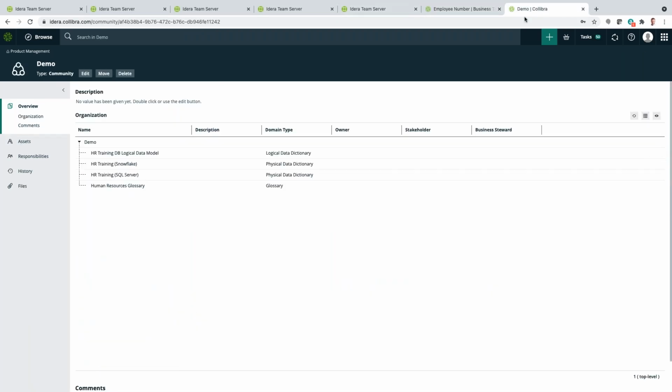If I just go across here, inside Collibra, within this particular community, which I call demo, I've got various data dictionaries, or domains. I've got a domain of type glossary that's holding all my business terms that might have come from ER Studio, or we've mapped them to ER Studio. I've then got three domains of two different types. So two of type physical data dictionary and one of type logical data dictionary.